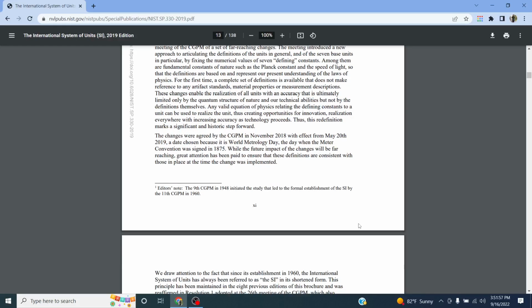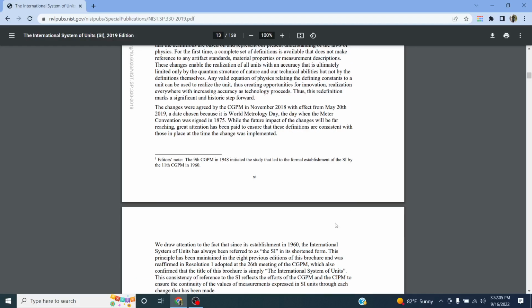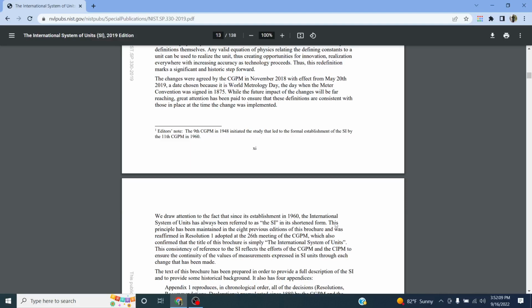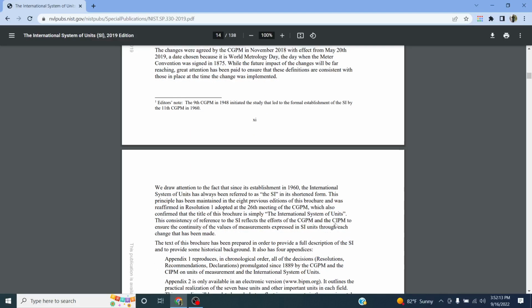Editor's note: the 9th CGPM in 1948 initiated the study that led to the formal establishment of the SI by the 11th CGPM in 1960. We draw attention to the fact that since its establishment in 1960, the International System of Units has always been referred to as the SI in its shortened form. This principle has been maintained in the 8 previous editions of this brochure and was reaffirmed in Resolution 1 adopted at the 26th meeting of the CGPM, which also confirmed that the title of this brochure is simply the International System of Units.